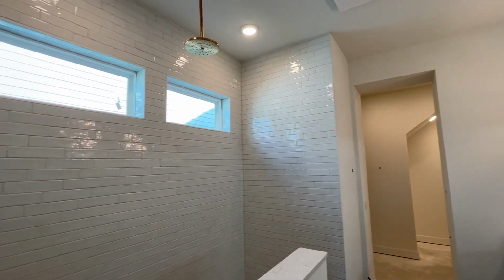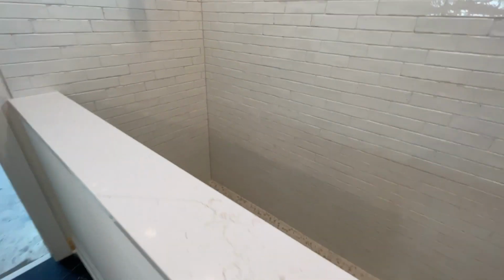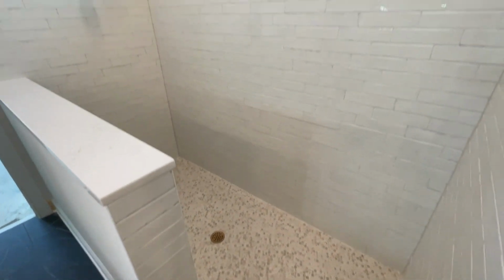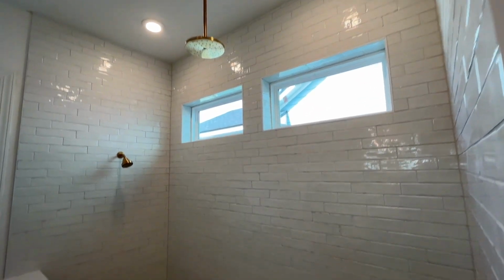And that rain shower head, oh my gosh, what an upgrade. I also love the subway tiles going from the floor to the ceiling. That's stunning. Floor to ceiling tile. These floors are textured, so it kind of gives you an outdoor feel.